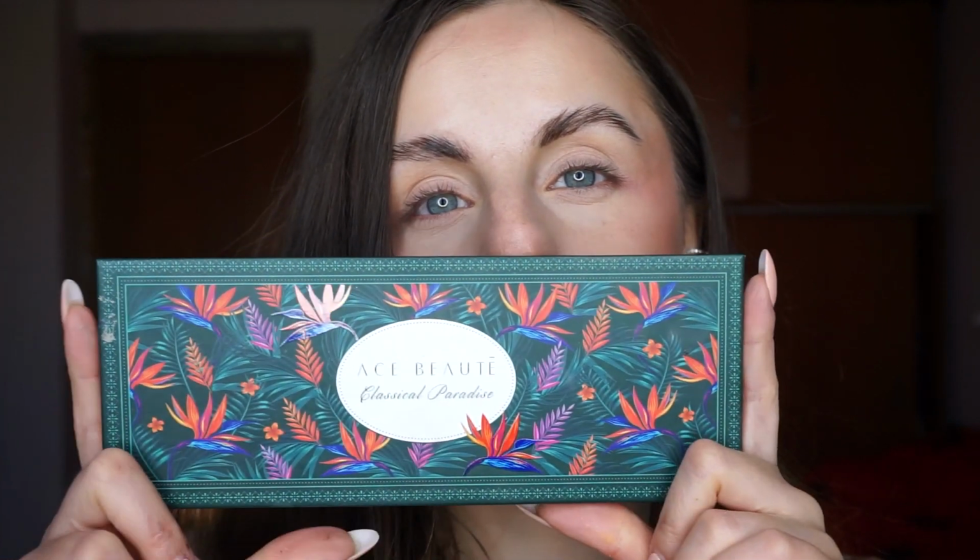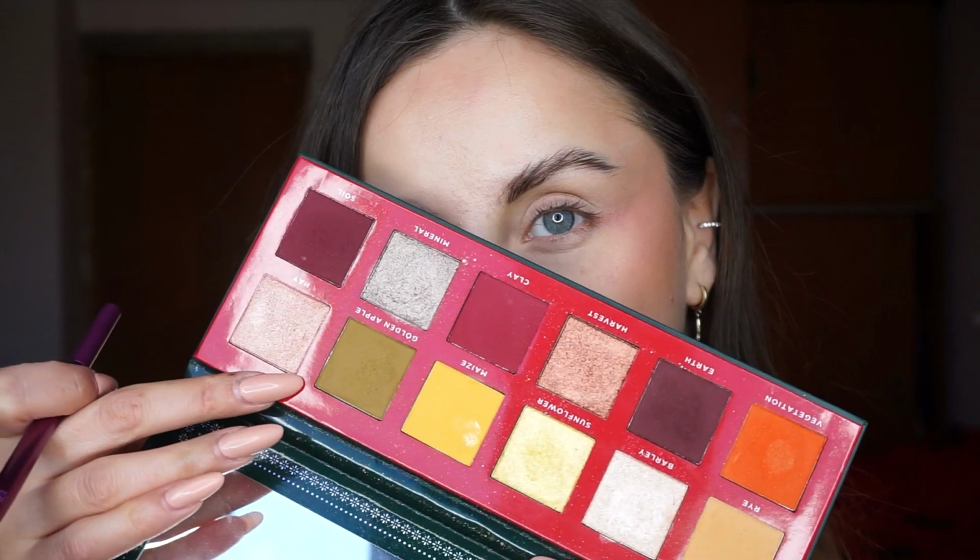The second palette is going to be the Colourpop High Society palette. I think this is discontinued, but the plan is to use the shimmer in this palette. Probably this or this one, or maybe a mix of both. We'll see about that. So the Classical Paradise, the packaging is so beautiful. Like, I do love the aesthetic of Beaute. Let's see, I'm going to take obviously this shade that I talked about.